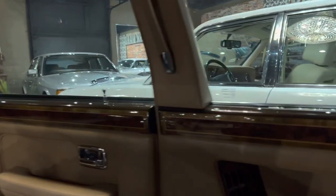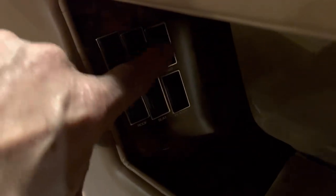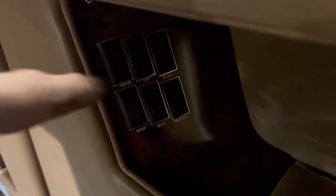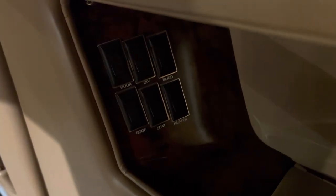Sorry about the lighting here, but these are all the switches for the various controls. So we're talking division, even the electric windows use the switch, seat adjustments, heaters, nice little compartment in here.